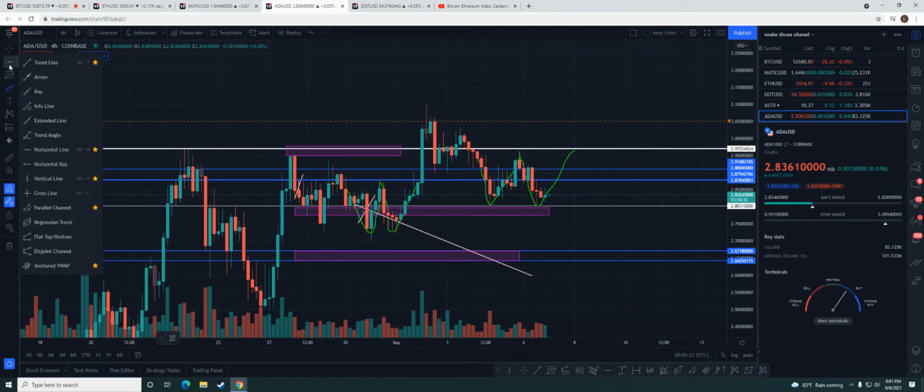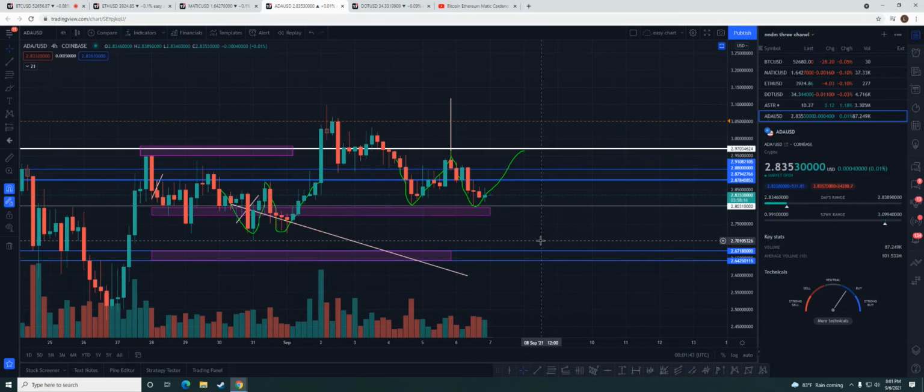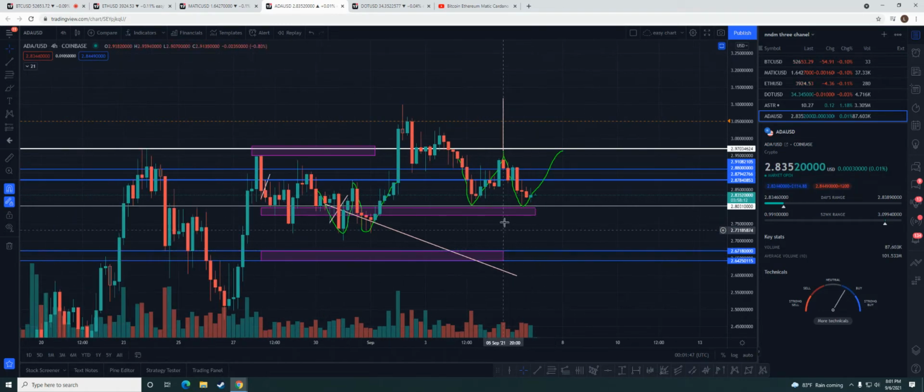let's see here. Oh, wait, where's my trend? What am I doing? All right, right here. Boom. So from here to here, we would look for a target, and we would break or get around the previous high, right around $3.12, $3.11, around that area. So that's what I'd be looking at for Cardano, to see if we can break above here.